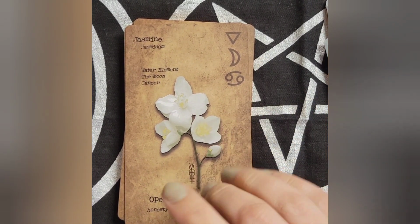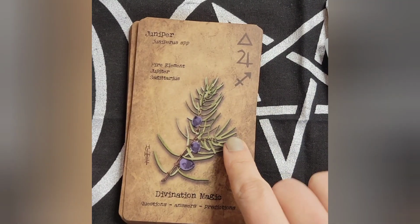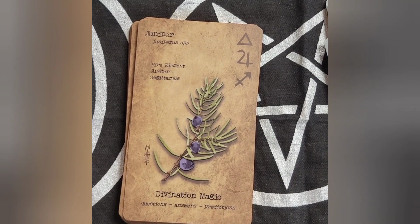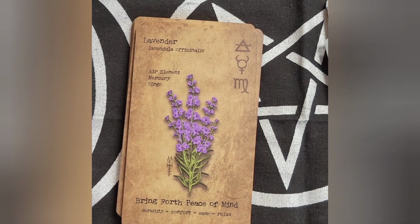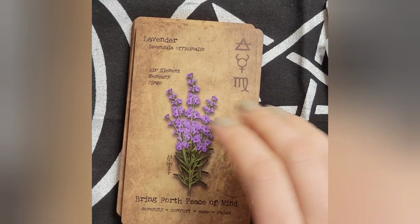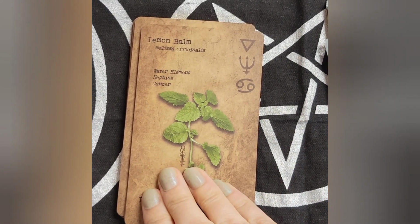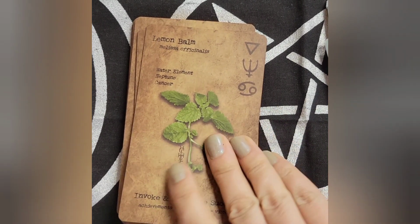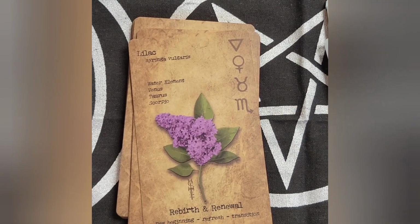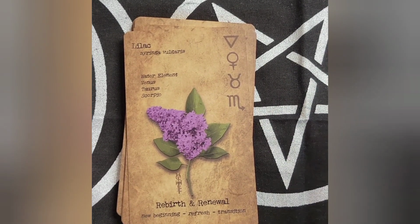Jasmine, love it, juniper, divination magic, questions, answers, and predictions. Lavender, bring forth peace of mind. Invoke and celebrate success with lemon balm. So lemon balm's also really good for easing the mind as well. Lilac, one of my favorites. Rebirth and renewal, which is nice.